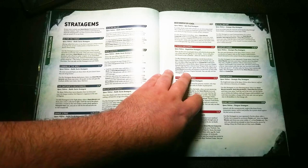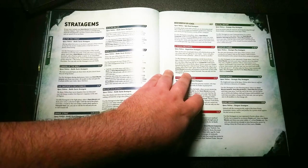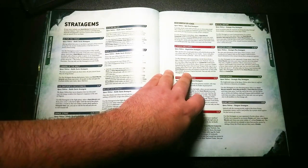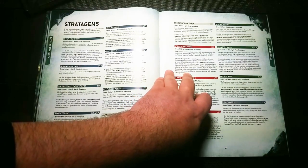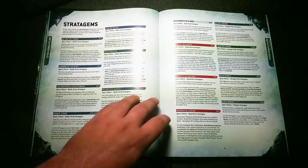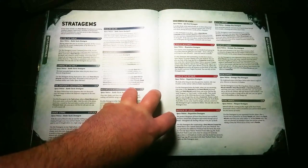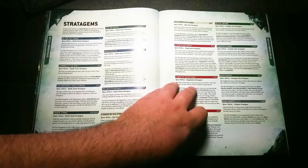Bestial Nature, use the stratagem in the command phase. If the combat doctrine is active for your army, select one Space Wolf infantry, Space Wolf cavalry, or Space Wolf biker unit from your army until the start of the next command phase. That unit gains the bonus of the assault doctrine instead of the active combat doctrine. That is really good. One command point. If you have a unit that gets up the table really quick and you want them hitting at maximum ability, that's going to be totally worthwhile.